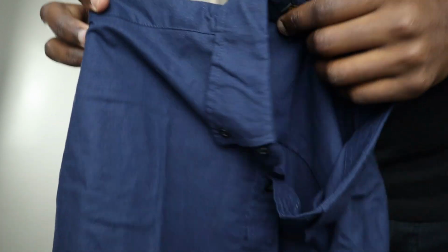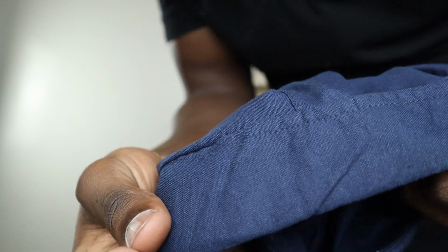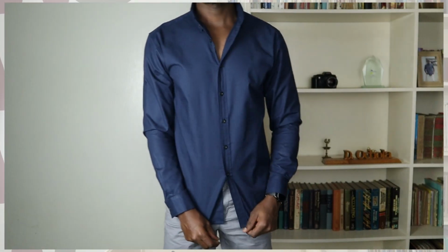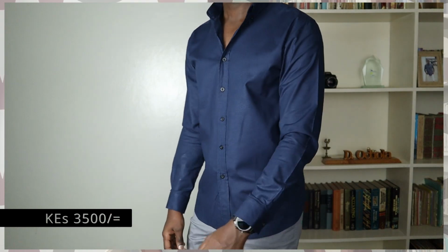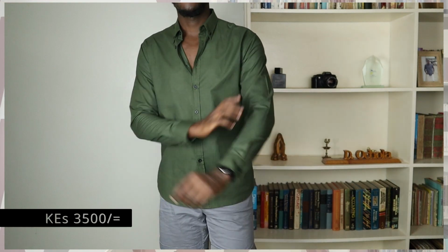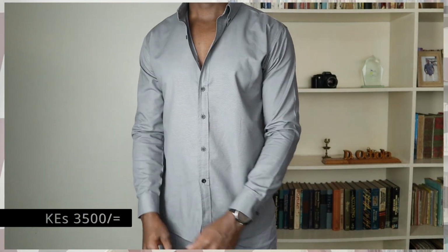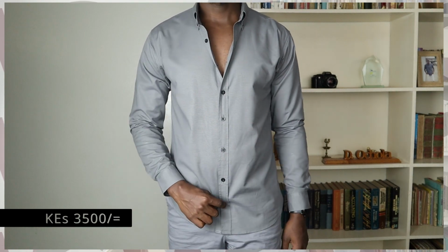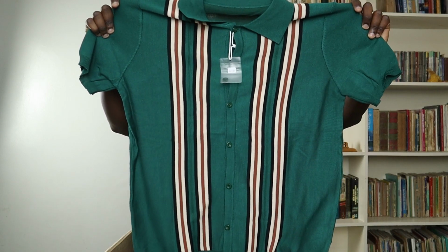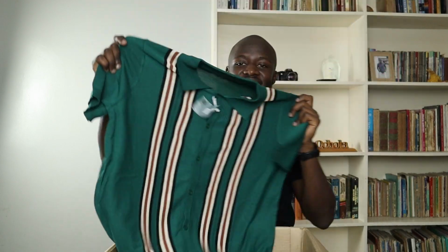Then they sent me some interesting shirts. They kind of feel like cotton. The only thing I'm worried about, come to think of it, is this collar. I'll tell you guys how it holds up, but hopefully it will hold up properly. They also sent me a jungle green one, or dark green, I'm not sure. Same design, same thing. They also sent me the same shirt in gray. Pretty solid shirt quality, very interesting. Very excited about this one.